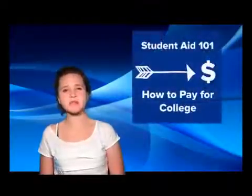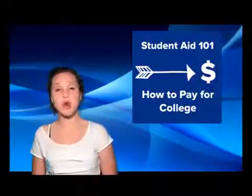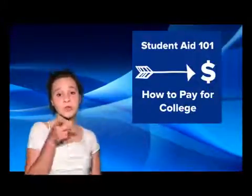The answer is quite simple, and it can save you a lot of money. What you really need to start thinking about is student aid. I'm sure most people are aware of what student aid is, but now you need to start thinking about your own financial situation and determine how you can make student aid work for you.